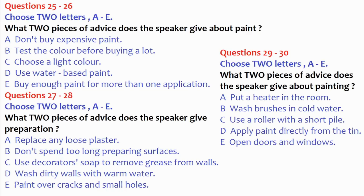You can only do a good job which will last if you prepare the surfaces thoroughly before painting. In fact, in many ways, if you want to do a professional-looking job, this is more important than the painting itself. If there are any cracks or patches of loose plaster, painting over them won't solve the problem. Take the plaster out and fill the holes, allowing enough time for the new plaster to dry.